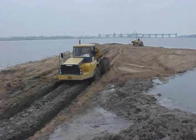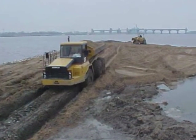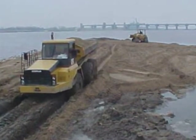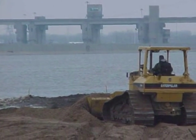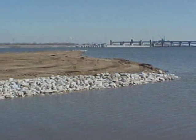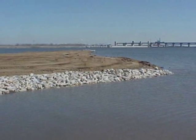Just talk a little bit about the history of the least tern project and how the Corps has been involved with the projects. Back in 2002, we started a project to try to provide some sandbar habitat in this area here of Ellis Bay, right directly behind us. We took sand from a dredge disposal area and placed it in an area to try to build an island. We had a great partnership with St. Louis Audubon Society and a few other folks in the region that helped us out with that, using some funding from the Corps and others.